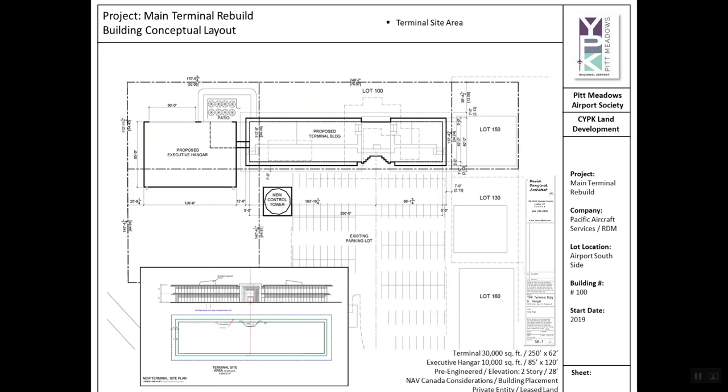We also have an elevation of about 28 feet. We couldn't go any higher because it was starting to block or interrupt the view of the controller, so it's well below that, and so we've kept it at 28 feet. It will be a pre-engineered 2-story all-glass building. The hangar will be about 10,000 square feet. The terminal will be about 30,000 square feet.